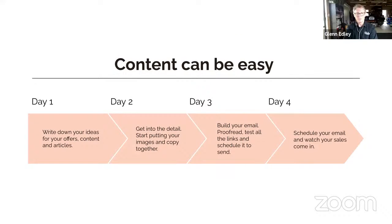So I believe that content can be really, really easy. So here's how it works. On day 4, you're going to schedule your email and watch your sales come in, right? So what we do is we go back 3 days, 4 days, and we write down some ideas for your offers or content and articles, or if you've got a really simple planner, we can share one with you. You already know what you sent last year, right? And so you can just go, oh, what did I send last year? And you've got some ideas.